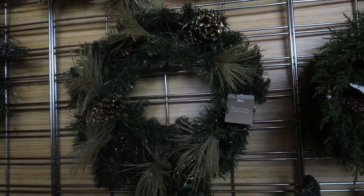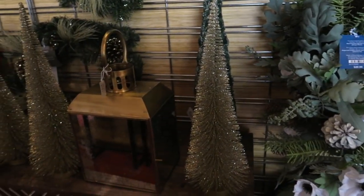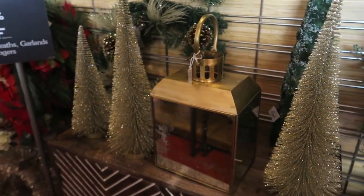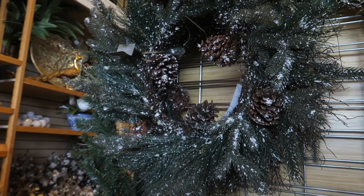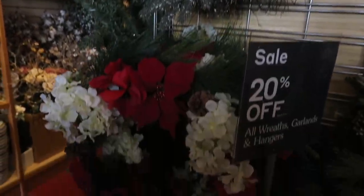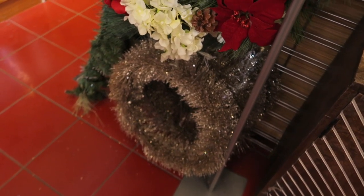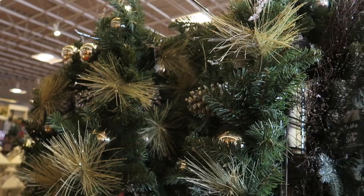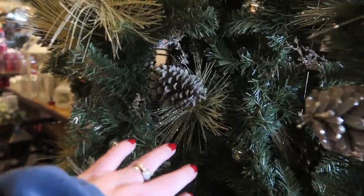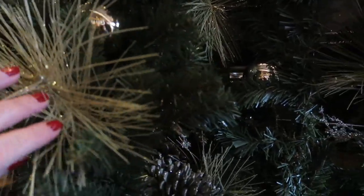I've got this little gold wreath here. And this one's $50 right here. More little trees, another lantern. There's golden green everywhere. This one's really pretty. Well, that one's pretty large too. I've got one with poinsettias on there, and then a little gold wreath down there. Let's see, we've got some more garland here. It says it's on sale for 20% off. We've got sparkly little pine cones and some little bulbs in there. These little things here, which are gold and sparkly.